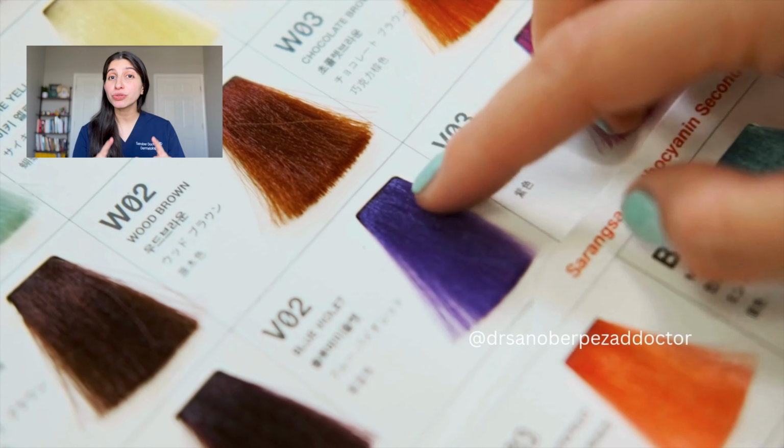Now there are other alternatives. There are those that don't completely contain Ayurvedic herbs, but they don't even contain PPD or ammonia, so they're slightly better. For example, the Hali color or the Moroccan oil color mask. These are just examples so that you can understand what type of products I'm speaking about. So what's important is you need to check the ingredients based on the color that you choose and see if it is suitable for you.